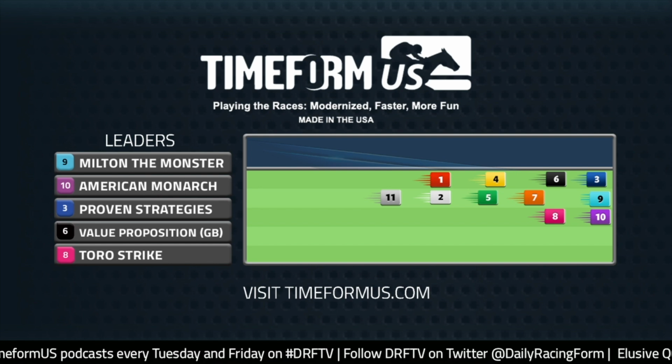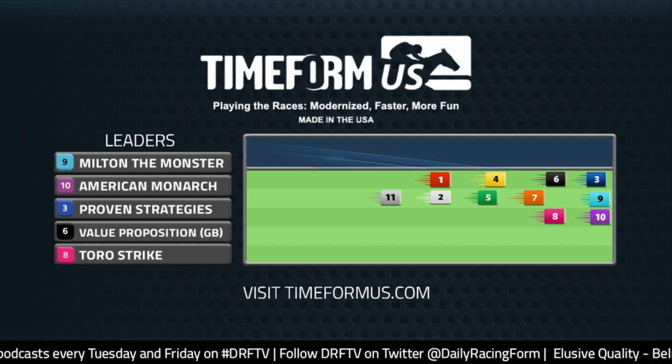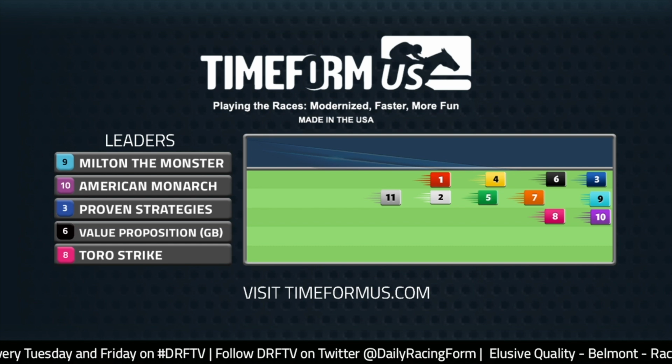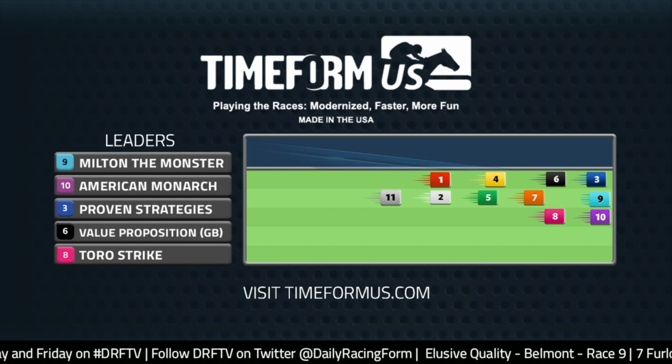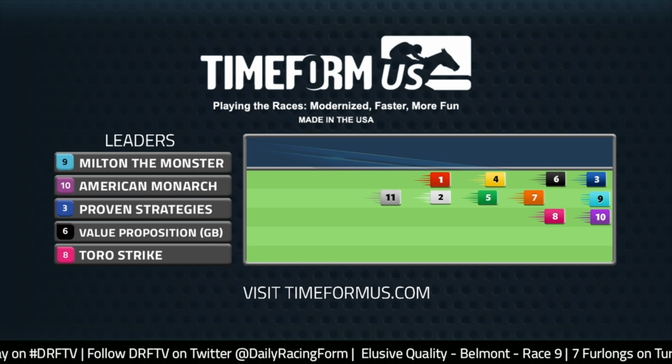You see that favorite, the number 6 Value Proposition, tucked right in behind the leaders, and I would imagine his rider Manny Franco, if he could pull that kind of trip on this horse, he would be pretty pleased, because Value Proposition is a horse that can be a little bit difficult to ride at times, but if he's able to work out that pocket trip, I think that could be the key to success for him.